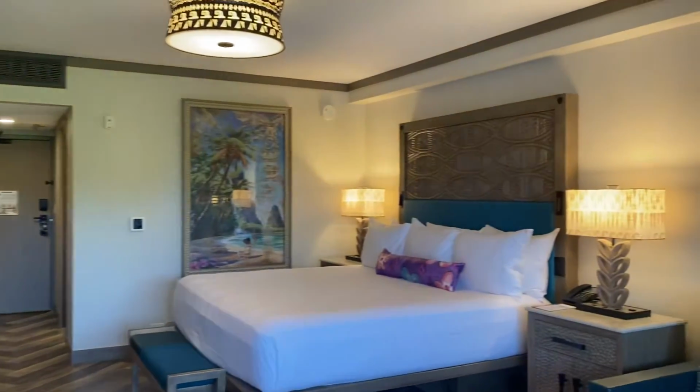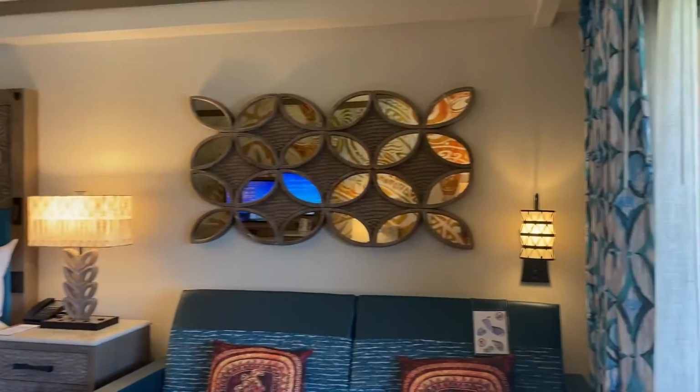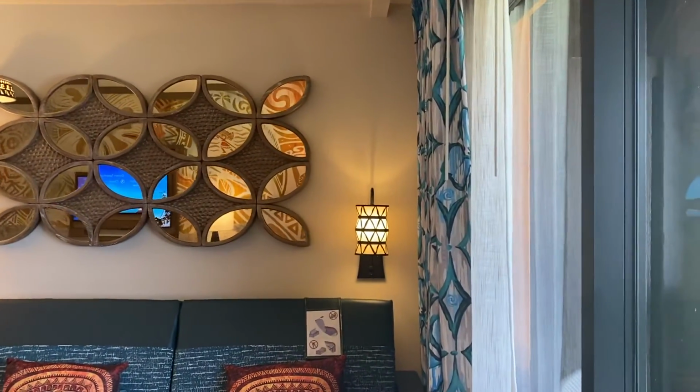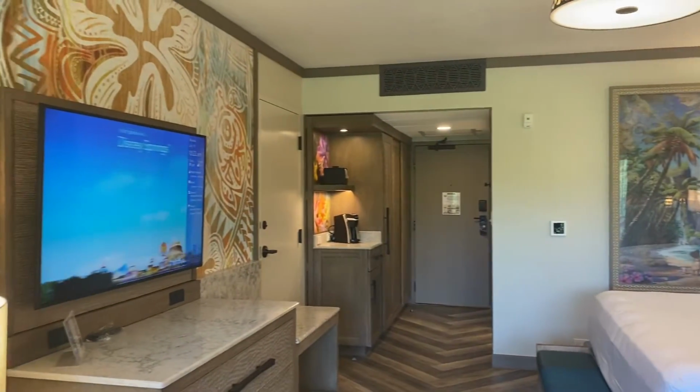This is a newly reimagined Polynesian Moana themed room. And it's beautiful.